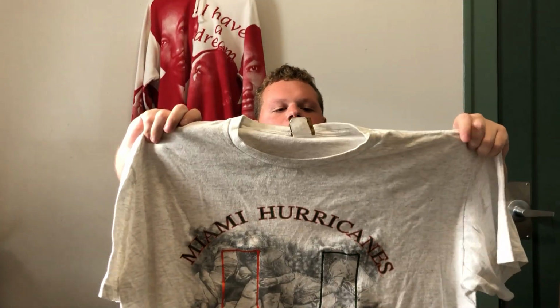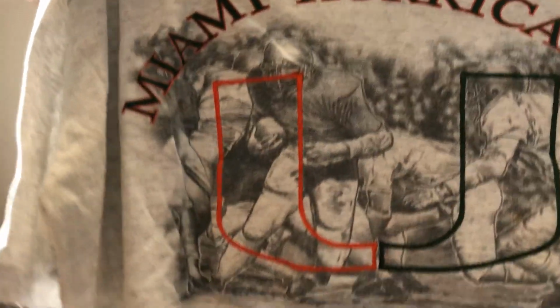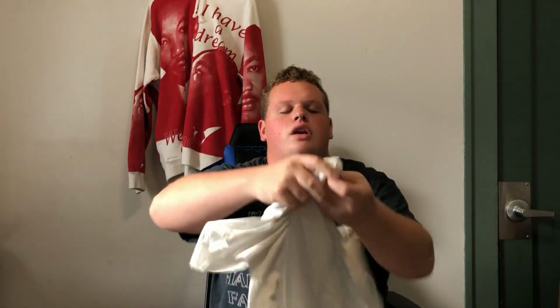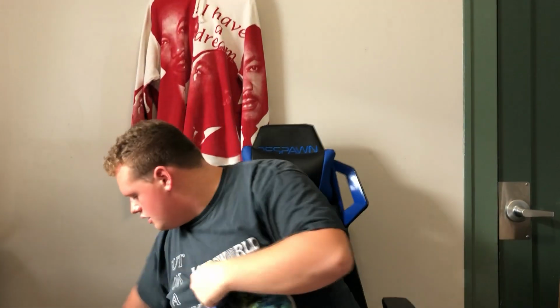Probably my craziest find besides that Elmo shirt. Got this Miami Hurricanes t-shirt. As you can see, it's got some crazy embroidery. That whole U logo is embroidered. Another little sportswear piece. We got the vintage Reebok logo shirt. Little logo on the front, a little something on the back. Dope piece for sure.